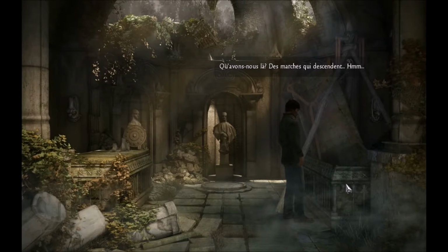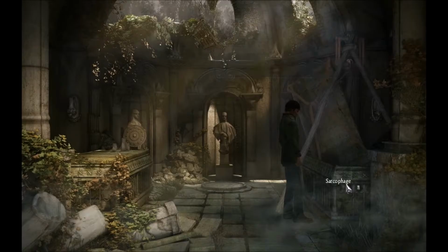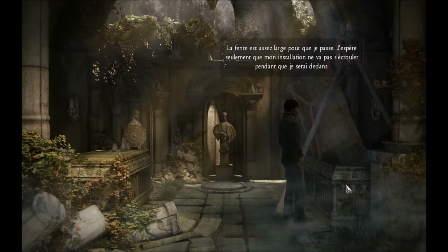What have we got here? Steps leading down. Huh. The gap is big enough to squeeze through. I only hope that my rig up doesn't collapse as soon as I'm in.